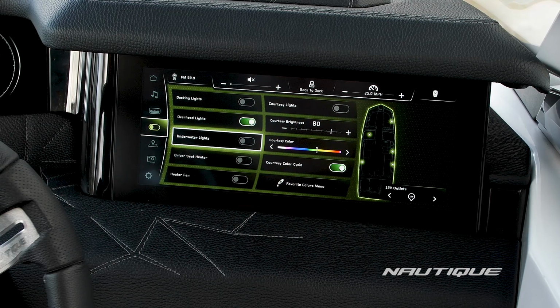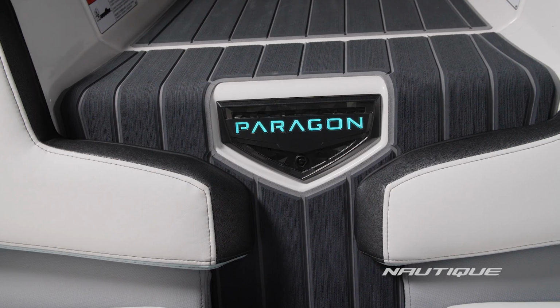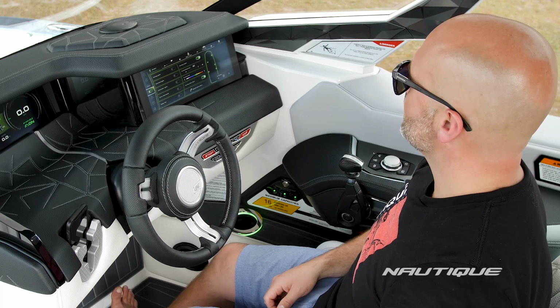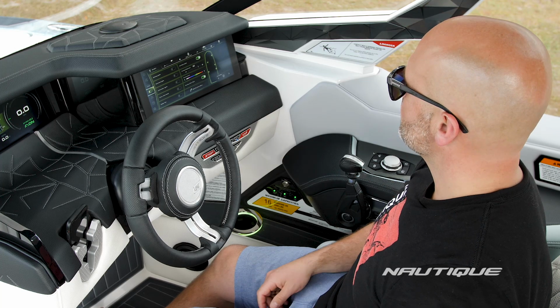Next is our lighting and our switching menu. This is where you can control all the lights throughout the boat or your heater. And this boat comes standard with our enhanced courtesy color package, which gives you lighted cup holders and Paragon badging throughout the boat. And you can adjust your colors when you're out at night with your crew. If you want to experience all the colors, just turn on your courtesy color cycle and watch it flip through the color wheel while you're out there.